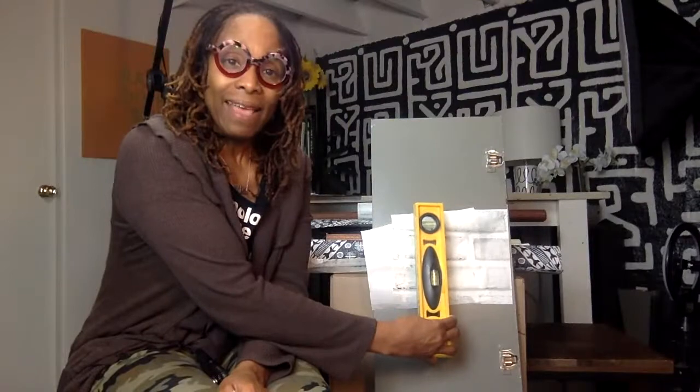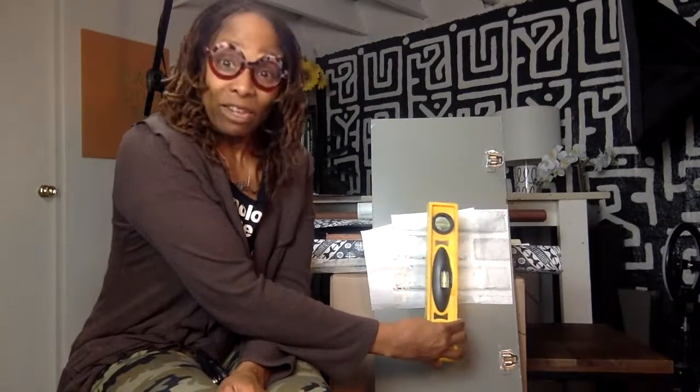I tend to begin in the middle of a wall. If I'm doing a wall, I tend to begin in the middle, and I'm going to measure from the right corner going towards the left, and I'm going to get my center point, and I'm going to use my level to make sure that center point is level.